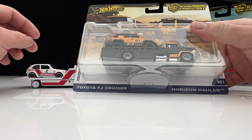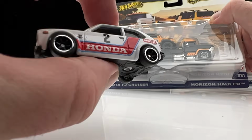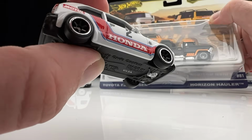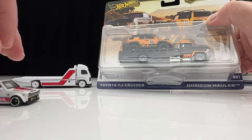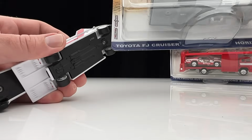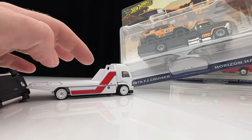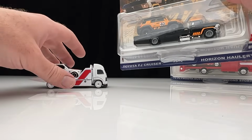All right, let's go to the next one, the Toyota FJ Cruiser. By the way, these are all premium. They're premium, right? So if you're not familiar, which you probably are if you're watching this channel, it's metal on metal. So metal body, metal base, rubber tires, real rider tires. They roll, all that good stuff. The truck is the same principle. Metal, metal, rubber tires. Some plastic parts on the trucks, like that bed, for example. But you get the idea.